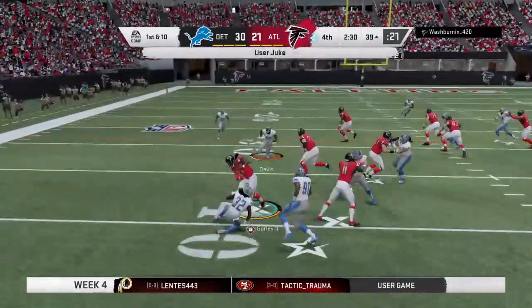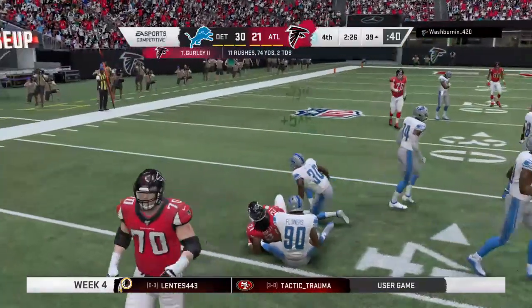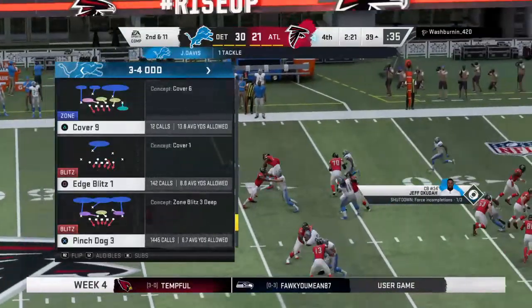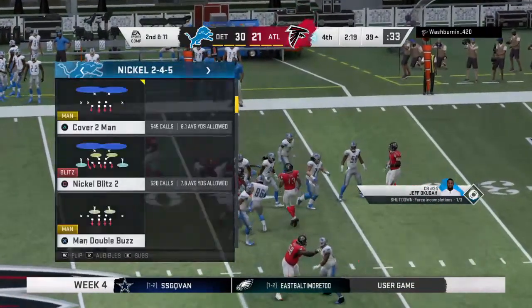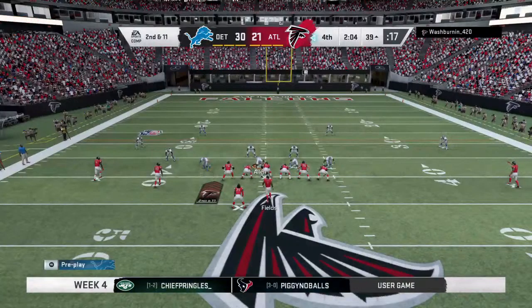On first down, it's Gurley. And a nice move will yield nothing as he's stopped behind the line. What a difference a play makes. A huge step forward and now a small step back as he loses a yard or two. And it looks like this will be the last play before the two-minute warning.